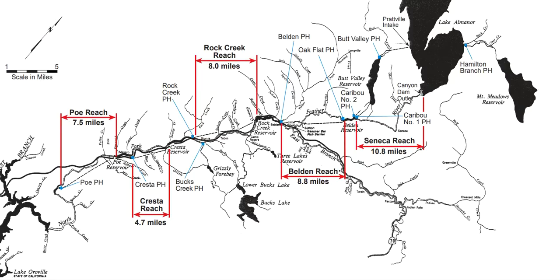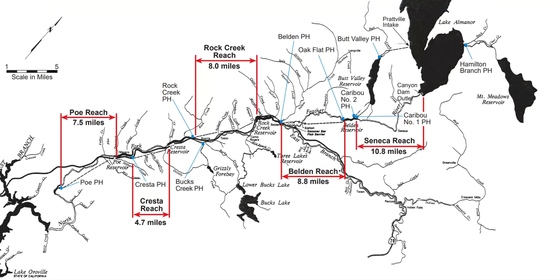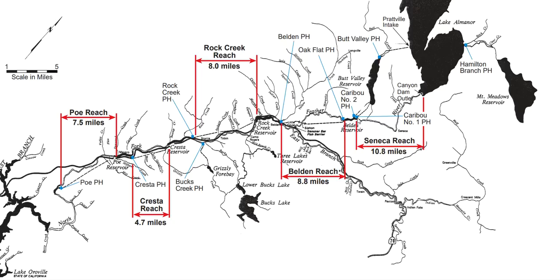And that Canyon Dam at Lake Almanor was built around 1910. And then around 1920, they built the Caribou Powerhouse. You can see right here, there's two powerhouses, Caribou number one and number two. And they built Caribou number one on Butt Creek, which you can see Butt Creek is up here and it comes along here. And so they built that powerhouse to create power. And the way they got water there was they built a tunnel from Lake Almanor to Butt Creek.